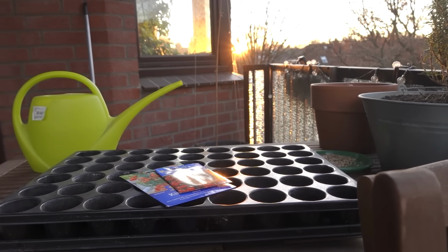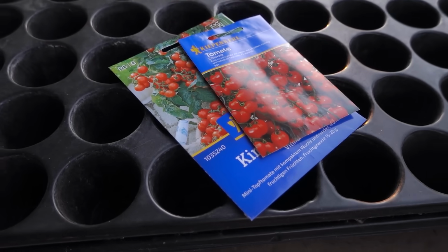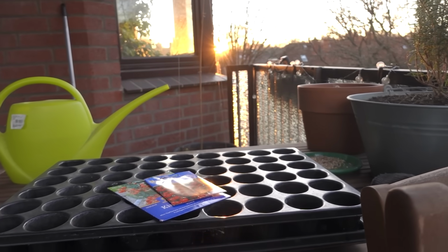Just before I get started today, I want to plant my first vegetables of the year, which is going to be the tomatoes. I'm going to have them growing indoors first because it's still freezing at the moment, but when the weather gets warmer later in the spring, I'll move them out onto the balcony.